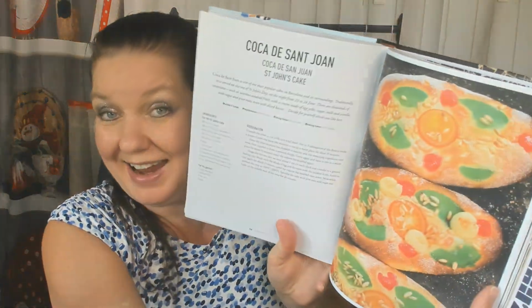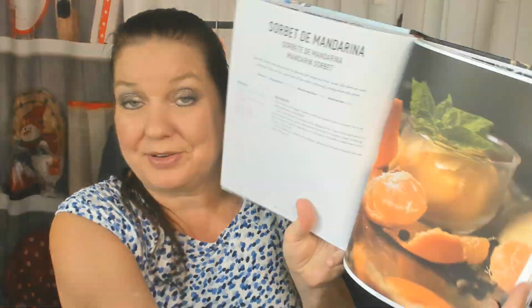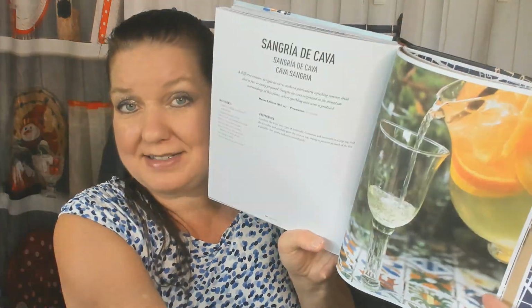St. John's cake, oh, that's pretty. Plum sorbet. Hey, I have plum trees in my backyard. Mandarin sorbet, very refreshing. Watermelon sorbet with basil, very healthy desserts. And now we're into some drinks. Cava sangria, yum. And the basics.